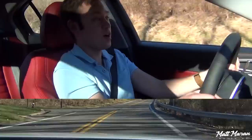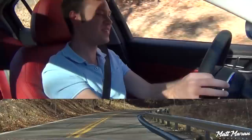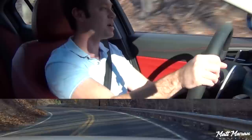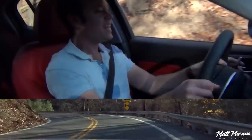It's so impressive. I keep looking down like, wow, I am able to go around these corners way faster than I am thinking I can. It's just, man, oh man, this thing just tears up and eats up a back road. Oh man, it's just loving this. There's hardly any body roll. It's just so, so good.